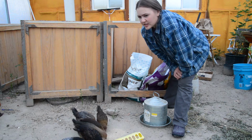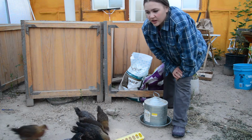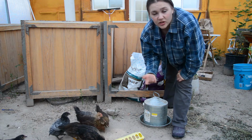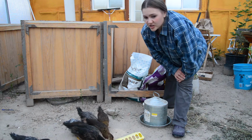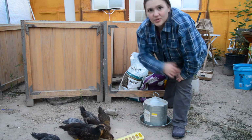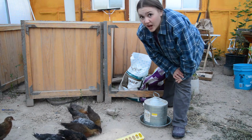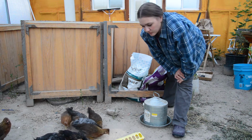I think I did 16 eggs, and 14 hatched and 2 were not fertilized. I don't count the ones that were not fertilized in the hatch rate, because they weren't fertilized to begin with. So they didn't fail as they were trying to develop.